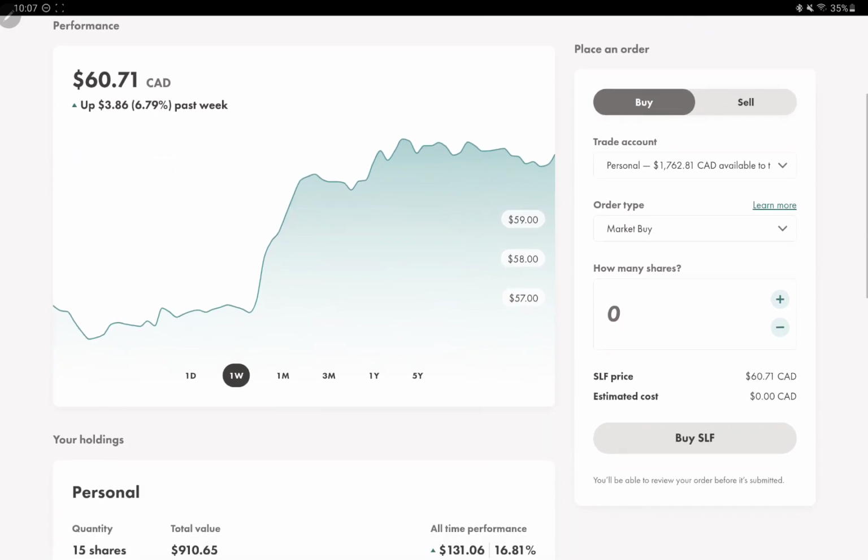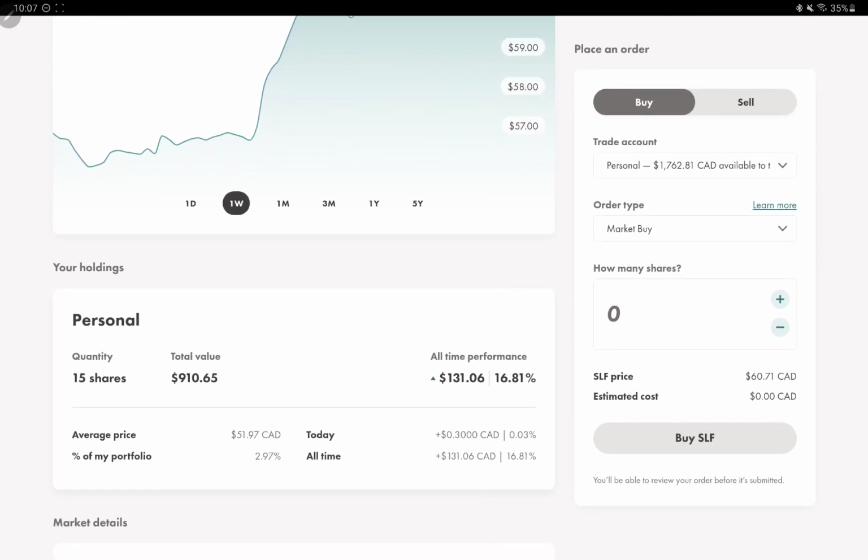Very good week, guys, for the company Sun Life Financial, ticker symbol SLF.TO. Up 60.79% last week. I currently have 15 shares for a total value of $910. All time, I'm up 16.81%. My average cost is $51.97, and this is making 2.97% of my portfolio.